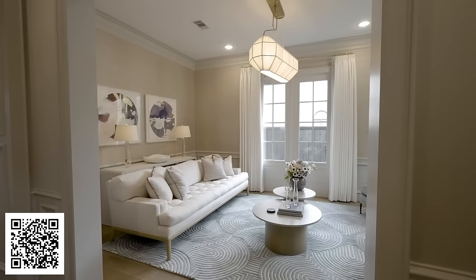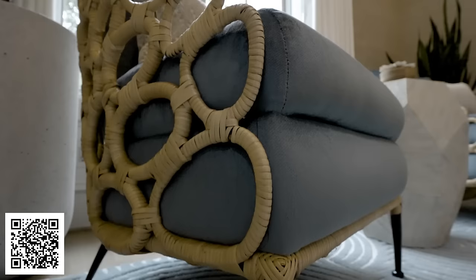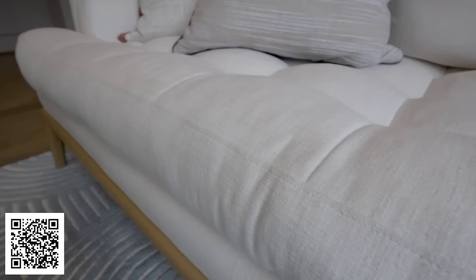In the formal living, again, we've repeated that gorgeous textural wall covering. This is again from Philip Jeffries. Drapery detail with that texture trim. Edgy, interesting chairs. We always like to do a pop of interest in every space. And then on the sofa, we have a family-friendly Krypton fabric.